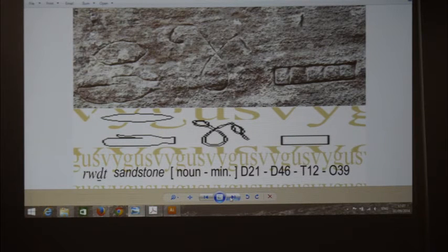I didn't examine the stone, but from the stories I heard, this mountain itself is sandstone. And these two big blocks are definitely sandstone. So this is the name of the type of stone that these carvings are on. And this is on the left wall.